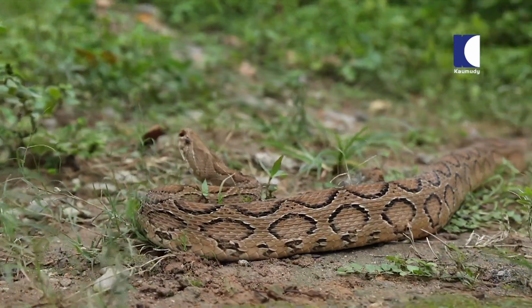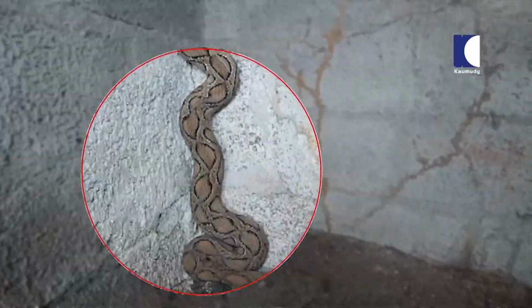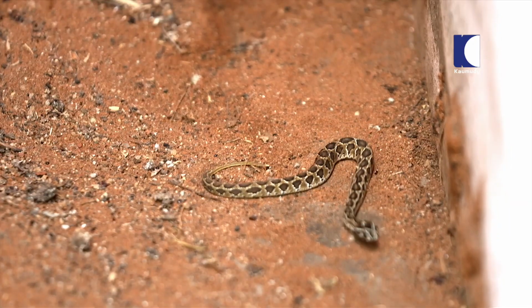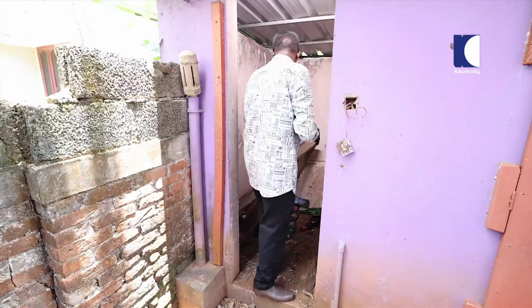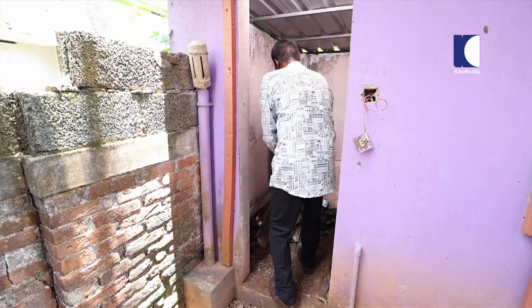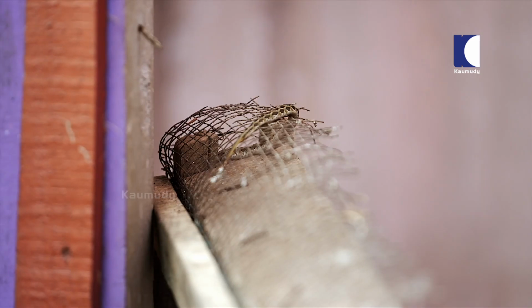This snake, known locally as Chenathandan, which is a reference to the stem of elephant yam, can be easily identified by round, diamond-like patterns running from head to tail. I don't know how many are exactly here. I can see 3 or 4 together.